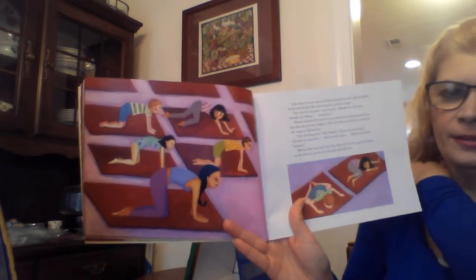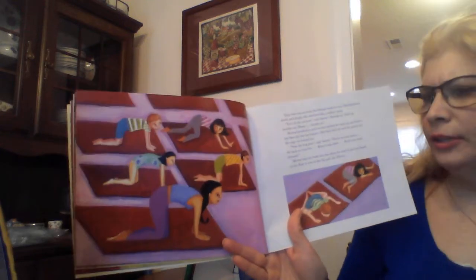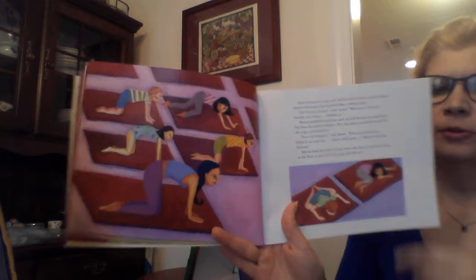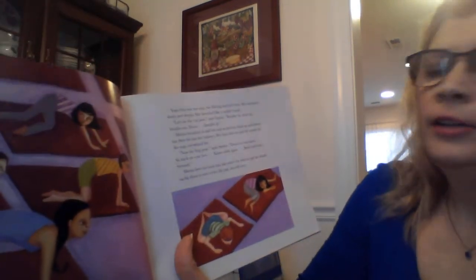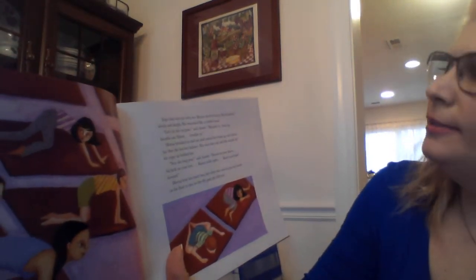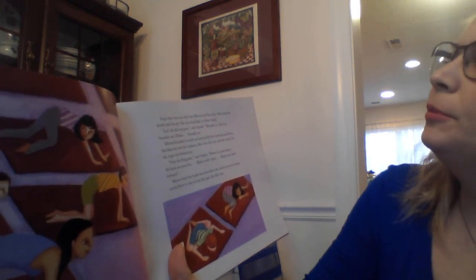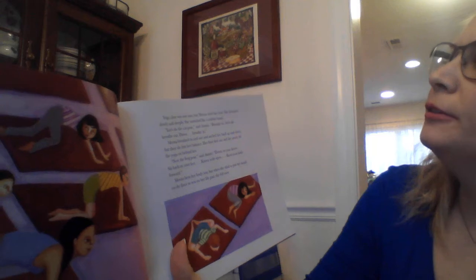Here's the yoga class. That's what yoga is. It's a lot of stretching and breathing on these mats. Those are called yoga mats. Yoga class was not easy, but Mina tried her best. She breathed slowly and deeply. She stretched like a rubber band.